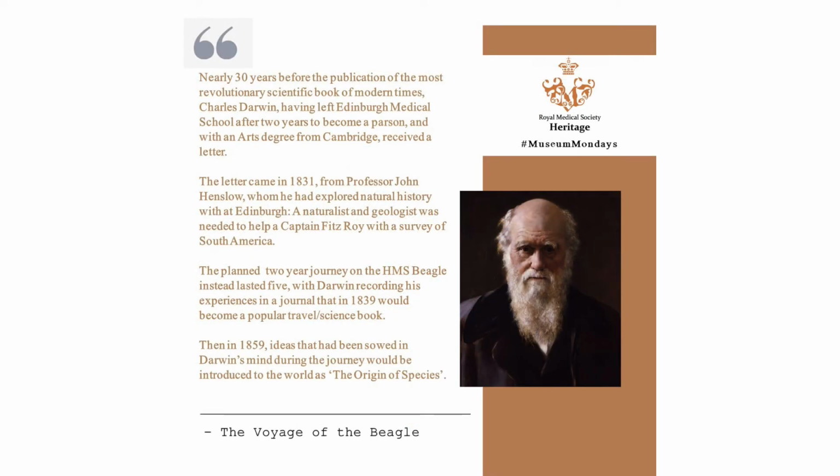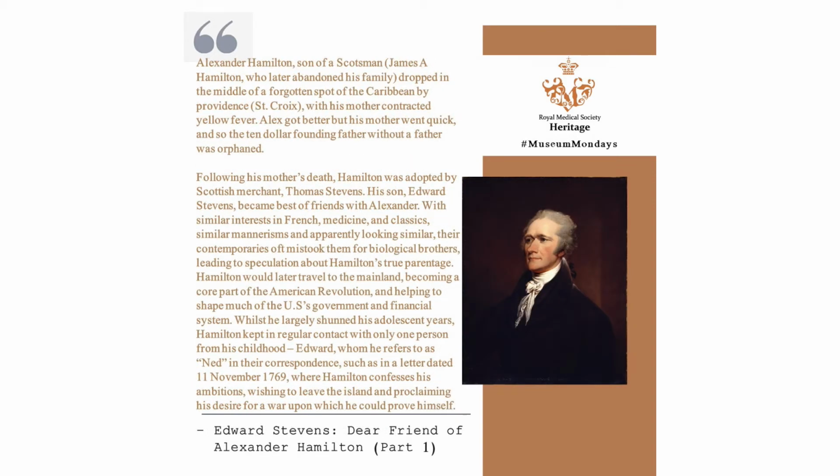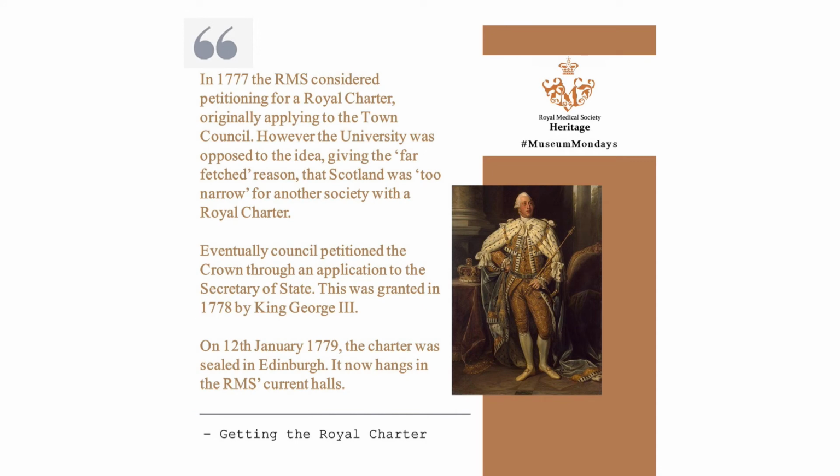Founded over 280 years ago and remaining the only student society to have been awarded a Royal Charter for its work, the RMS has a rich and interesting past. Members have included Charles Darwin, Sir Joseph Lister and Sir James Young Simpson.